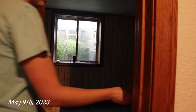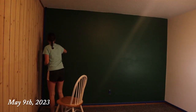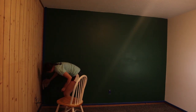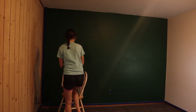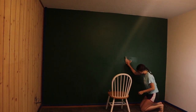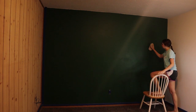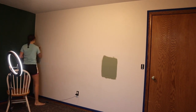It is now day 2 and it is time to further prep these walls because of all the dust and the sawdust flying around from the sanding the day before. I wiped down every single wall, every single door, every single piece of trim with a wet cloth just to make sure we're going to get no granules of dirt or dust in our paint or primer. We want it to be as smooth as possible so our paint just glides right on.